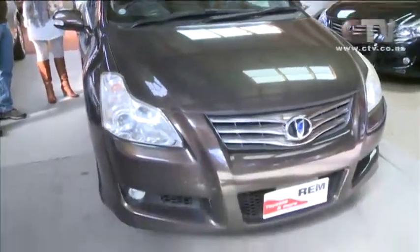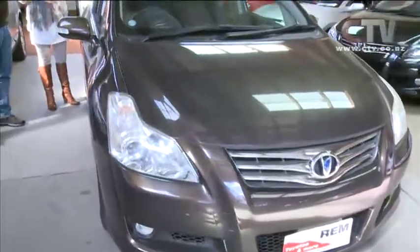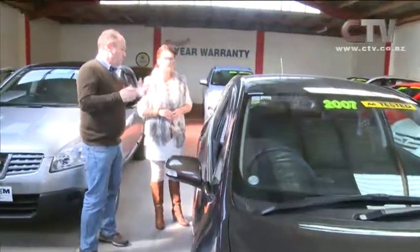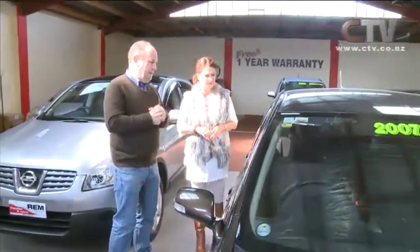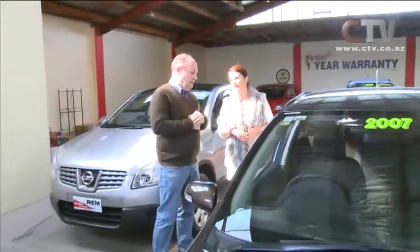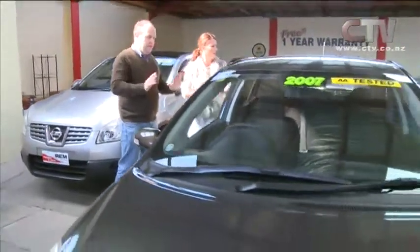We've got them from 2010 models done 10,000 k's through to 07s done about 60,000 k's. Prices from 14,000 through to 20,000. Now they're all serviced. They're AA checked. All the paint on them is immaculate. The tyres are fantastic.